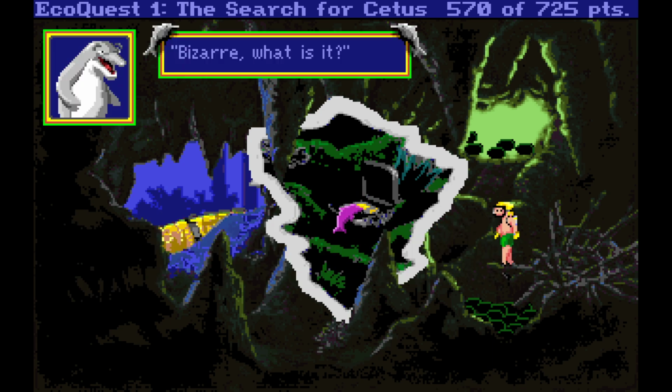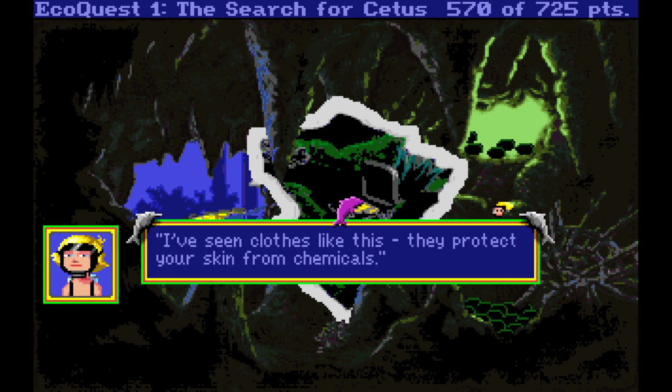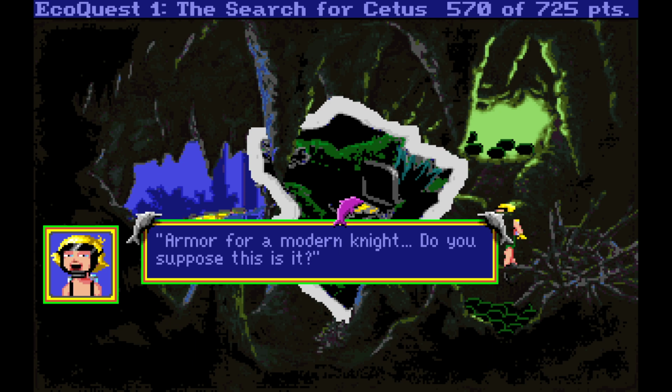Bizarre. What is it? I've seen clothes like this. They protect your skin from chemicals. Armor for a modern knight.